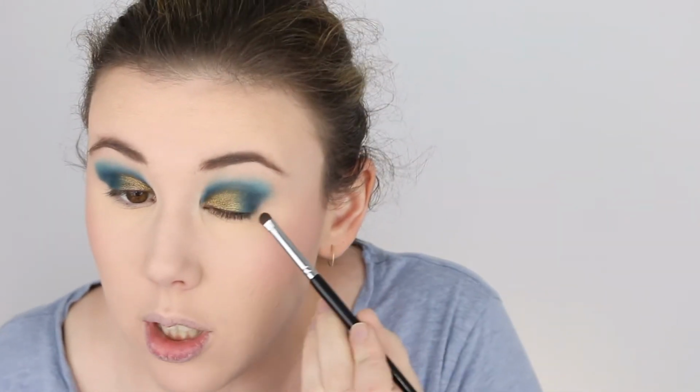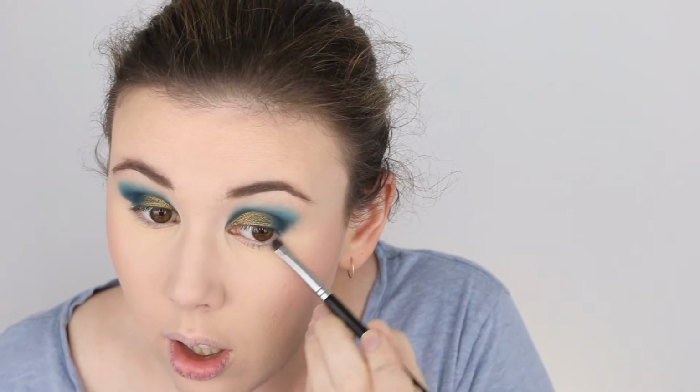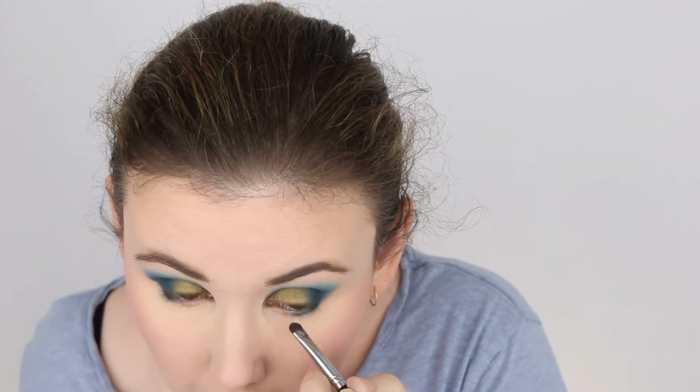To start off with, I'm going to grab Mood on my little smudger brush, and I'm just going to put this on the outer edge, just a tiny little bit, just to make it a bit more seamless from the top lash line to the bottom. Then into Envy, which is the matte green. And then right on the very, very inner corner, I'm going to put just a touch of Lit. I might switch to a little liner brush maybe.